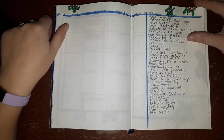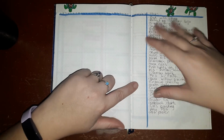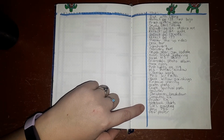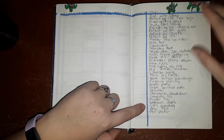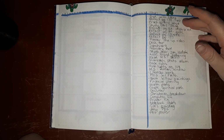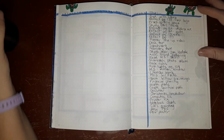This is my new spread. I got this from Boho Berry. I don't know where she got the idea from. I'll link the original video that shows her. You can use this on a weekly layout. So this is like a modification on the Ali Abdaal method.